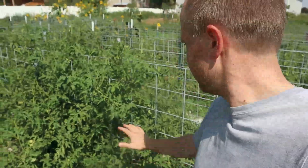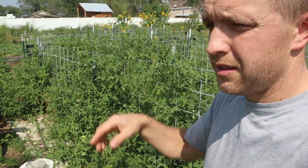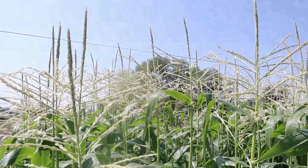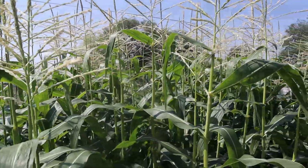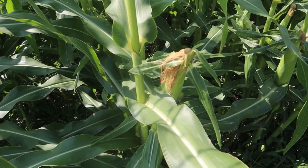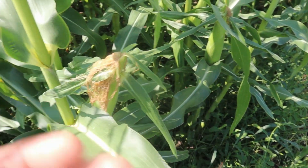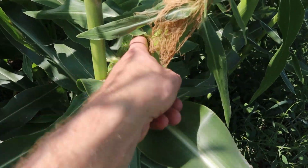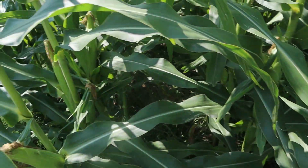Chadwick tomatoes, they're just loaded, and our corn has just boomed up, and it looks like it's upwards of 7-8 feet tall all of a sudden. And there was a bunch of silk growing on it, Rachel pointed out to me yesterday that that stuff is starting to dry out. So hopefully we should be able to get some ears of corn here soon.